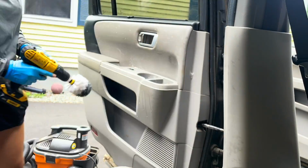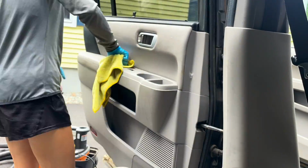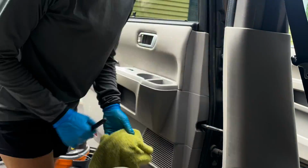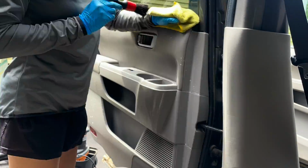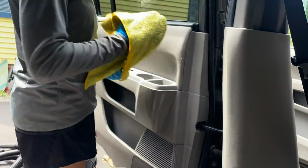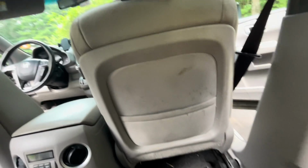Same process, just spraying that PNS Express interior cleaner, scrubbing with the drill brush and my nail brush, which is my favorite little tool, and just using the detail brush where necessary and drilling in those cup holders, cleaning them right up. Then I moved on to cleaning the back of the front seats.